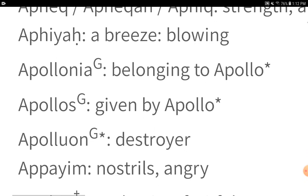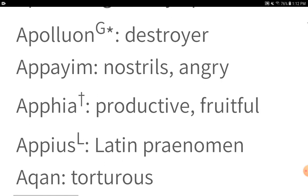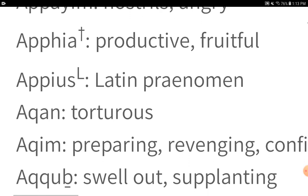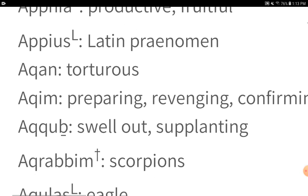Okay, there it is. Got it. Right. And it means destroyer. Capital Pyim, con nostrils, con angry. Capital Apia, the sky cross, con productive, sign con fruitful. Capital Apia, sky L, con capital Latin pranoim.